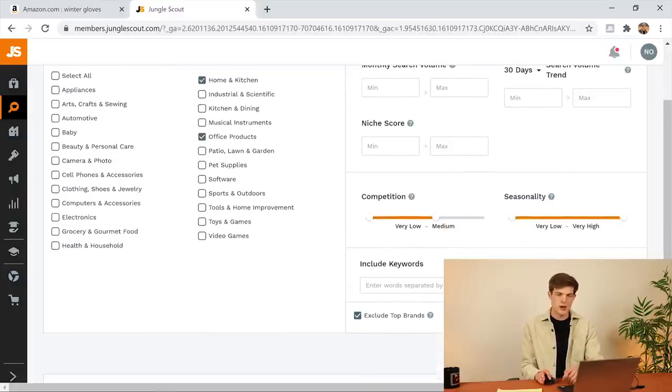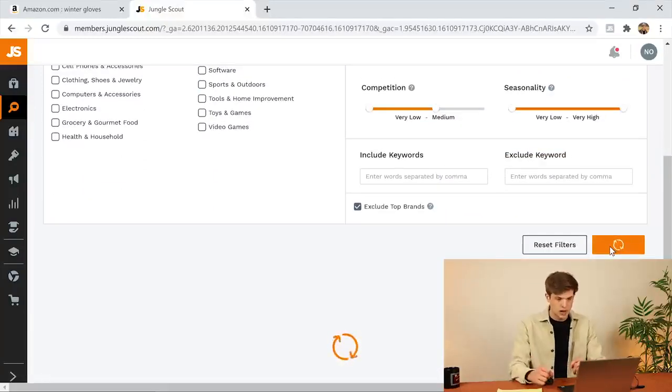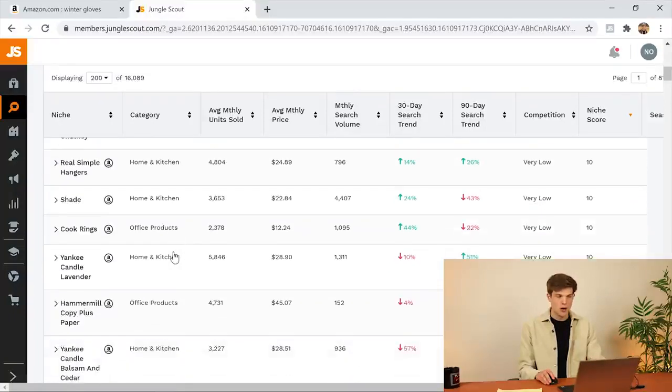We can also look at seasonality as well, which is going to be important. Christmas just happened, so we probably don't want to sell a Christmas item, or it could actually be a way to get into the market here. So now what we're going to do is click search because we've set our different things here. So we're going to wait for this to load for just a second, and it looks like it just loaded here. So now we can go through here and we can look at all these different products that popped up based off of our search criteria for a product that we might want to sell on Amazon.